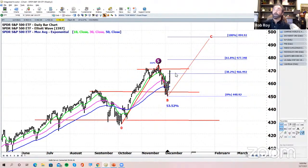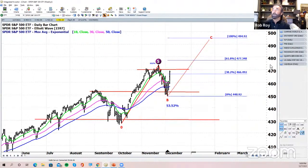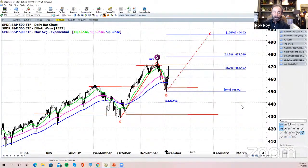couple days. The most healthy thing for the market would be to consolidate underneath this level, let the energy catch back up, let the 10-day moving average catch back up, and then try to make a run through to the new highs. But just thought I would share that with you as a potential target on the SPY.